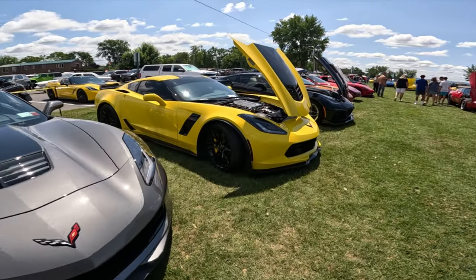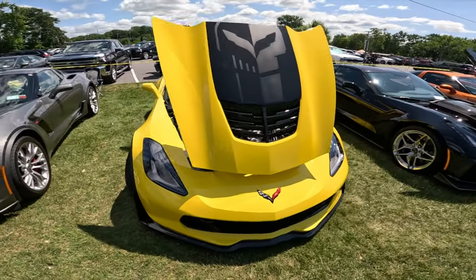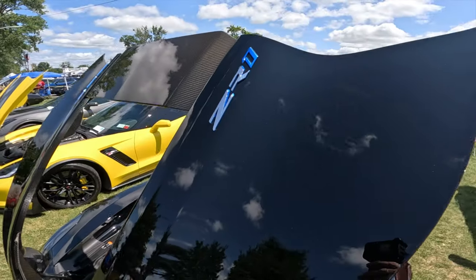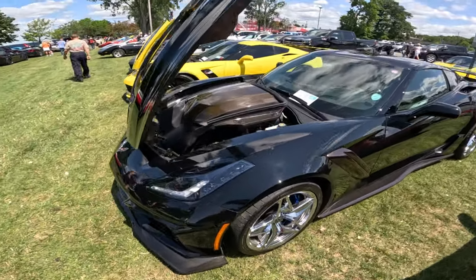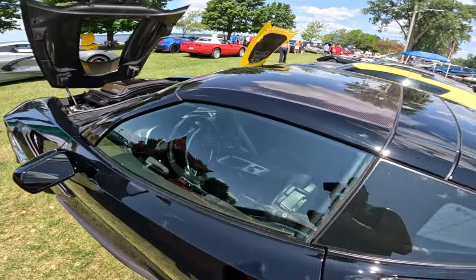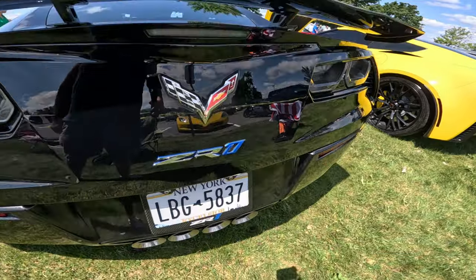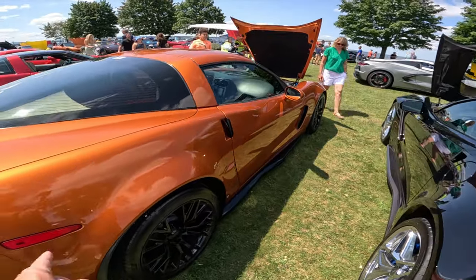Z06. I think we've seen every color Z06 made. ZR1. Alright, the yellow dude in the ZR1. 2019. These cars you do not see out in the wild very often. Z06 next to it.